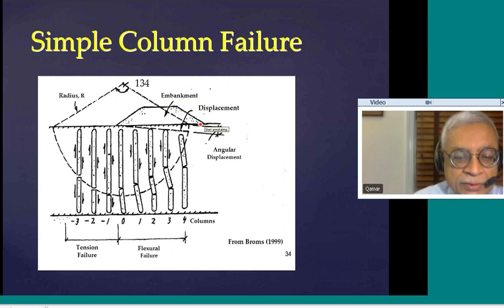So this is where the construction of the embankment is occurring. And you can see a slope stability analysis failure circle. This is just conceptually to show that, due to the placement of the embankment, there is movement of the soil. The soil columns on the right side here, where it says flexural failure, are getting stressed in shear, and that's how they are failing. Whereas on the left side, these columns are actually undergoing tension failure.